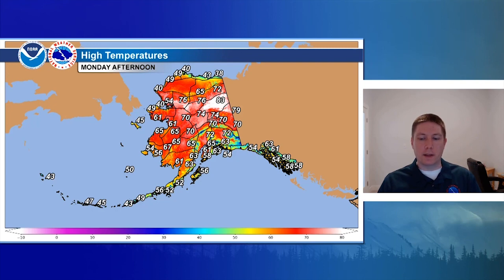Down in the Alaska Peninsula, we are going to see temperatures getting up into the 50s, but in the Aleutian Islands, only getting up into the mid 40s. And for St. Paul, getting up to around 50 degrees.